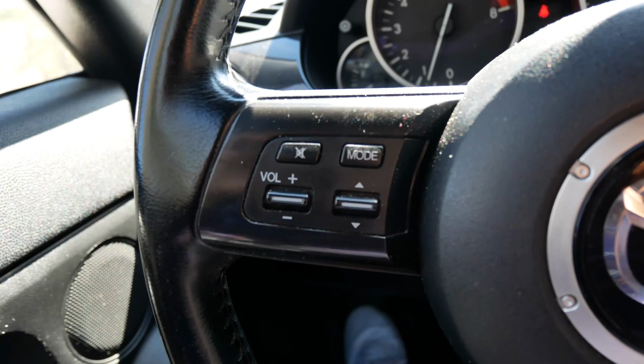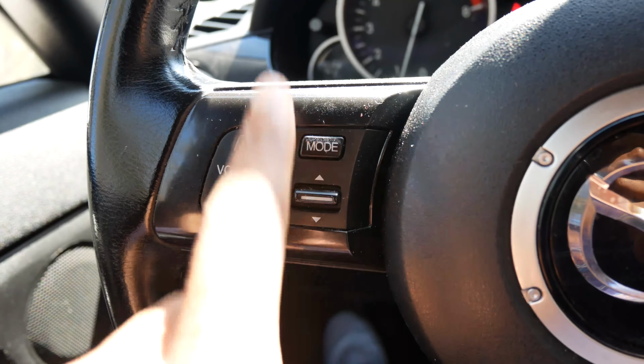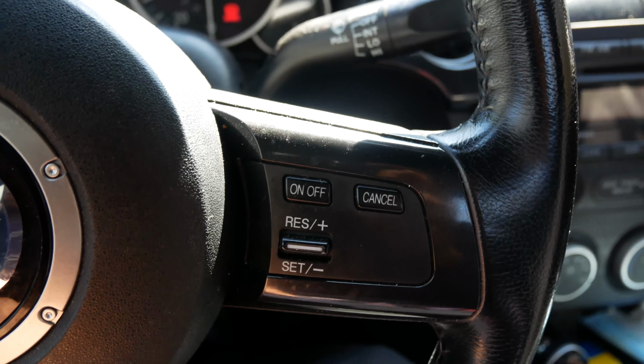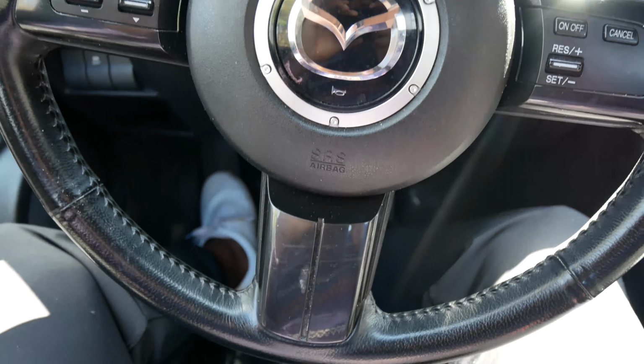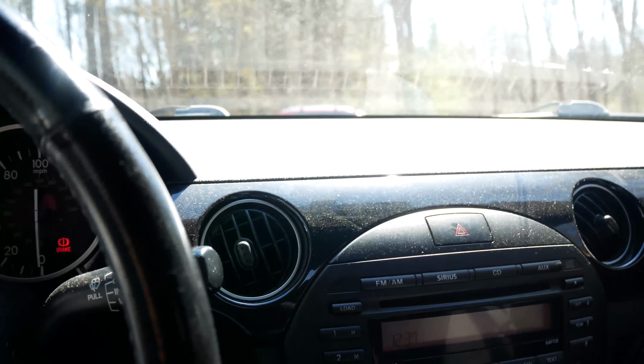So looking at the steering wheel, you have volume control buttons. You can change the radio station. You have your horn, and over here you have the cruise control. A beautiful three-spoke steering wheel. Very classic design by Mazda. I really do enjoy that. Its simplicity is just beauty.